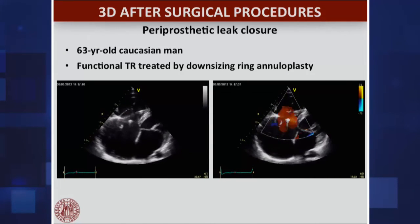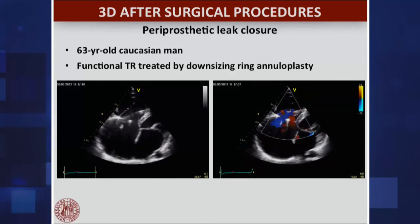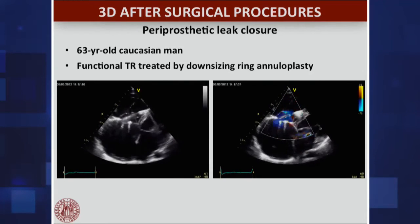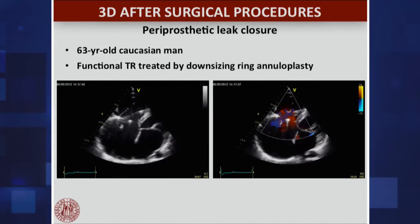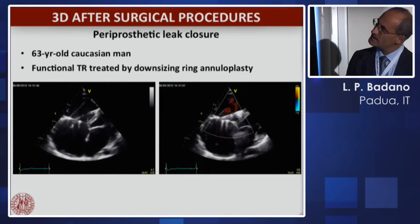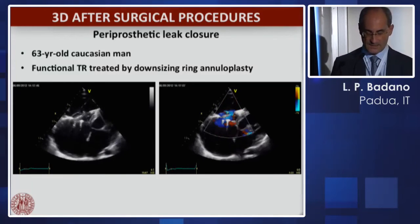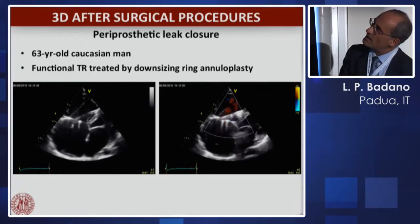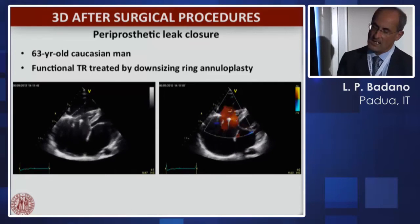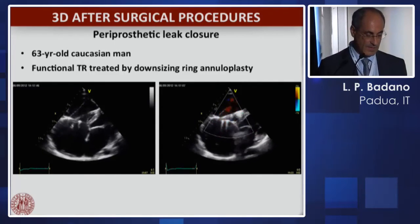These are the last two cases. I can define these cases as when the cardiac surgeon doesn't listen to an echocardiographer. This is the result of a restrictive annuloplasty on the tricuspid valve. This valve had a huge annular dilation with a huge tenting of the leaflets, and this was nicely shown before surgery, but they were so stubborn to put in this downsizing annuloplasty without making any elongation of the leaflet. And the result, of course, was an even higher tenting of the leaflets and even more severe regurgitation than before.